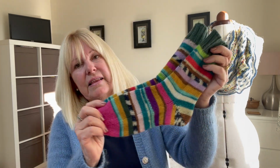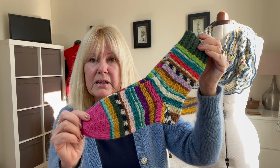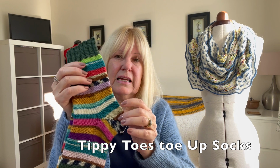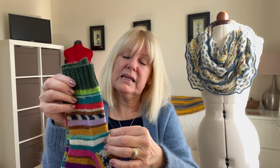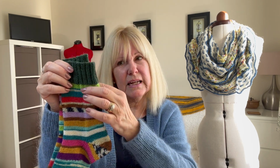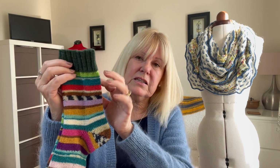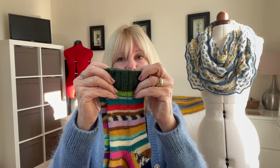So the shawl's back on the mannequin, and the next thing I've got to show you is socks. And I've got 3 pairs that I've made this year. And the first pair that I've got to show you are these ones, and they are my size, and they're my tippy toes toe up sock pattern. So you start at the toe, you knit the foot, and you've got a German short row heel. And then basically I think these ones were 60 rows in the leg and 20 rows for the cuff, and I just changed it from a single rib to a double rib and did my stretchy cast off at the top.